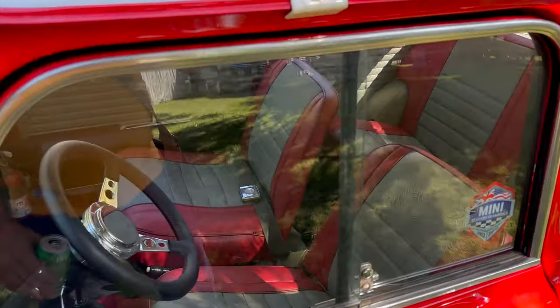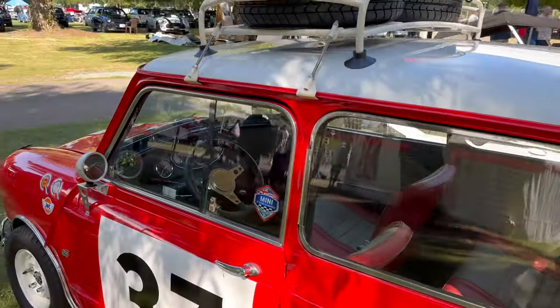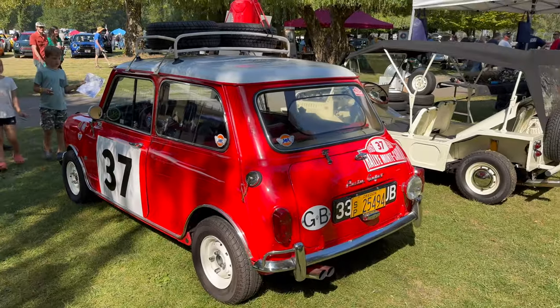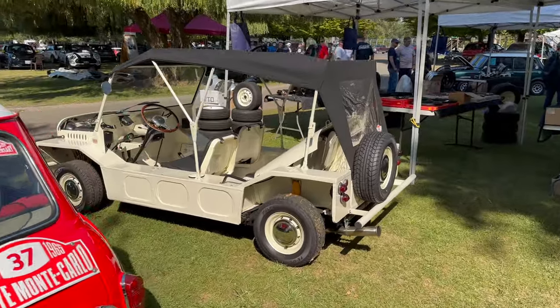Actually, I have a set of original Paddy Hopkirk seats for a Mini that I need to put into one of my cars. What number is it? Should say. That's your. No, there should be another. Next to that is a Mini Moke.